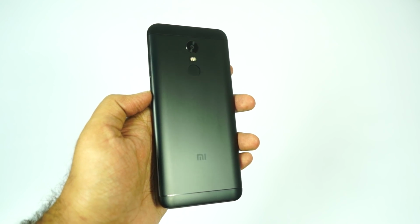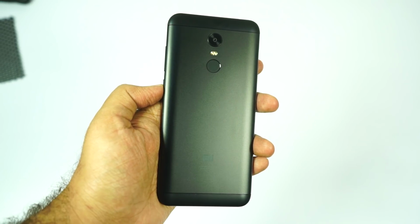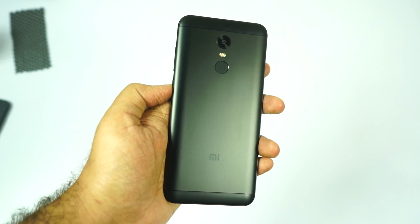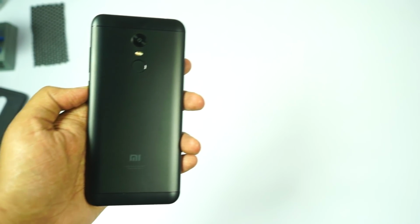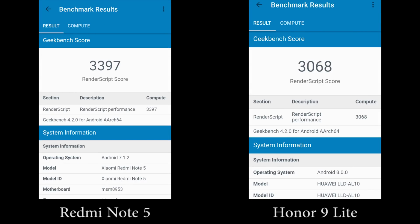The Redmi Note 5 sports a Snapdragon 625 processor with Adreno 506 GPU. Base variant starts at 10,000 rupees for the 3GB RAM variant, and I'm using the next variant with 4GB of RAM. Now these are the Antutu and Geekbench scores of both the phones.